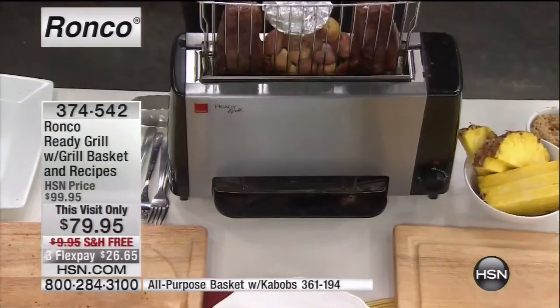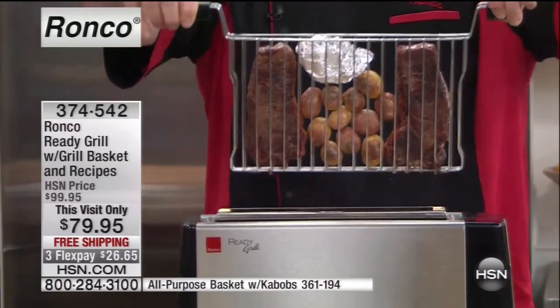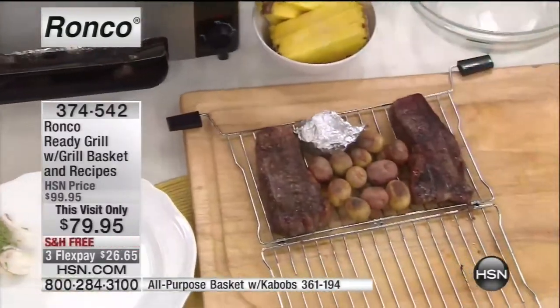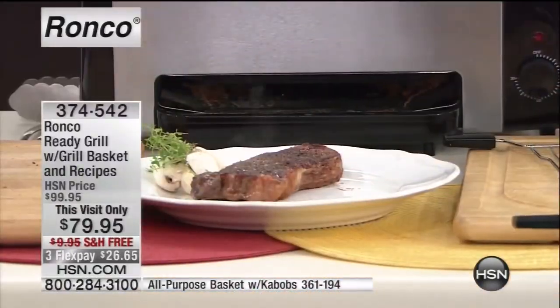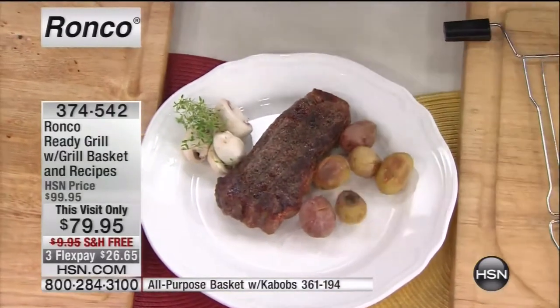In one basket, two giant New York strips. I've got my baby potatoes. They've even got a little treat up front here. So what I'm going to do is I'm going to set the basket right here. Now I'm going to grab one of the steaks, and I'm just going to set it on my plate, just like this. I'm going to grab my potatoes. I'm going to show you that little surprise here in just a second. But what we got to do is we got to cut into this steak.